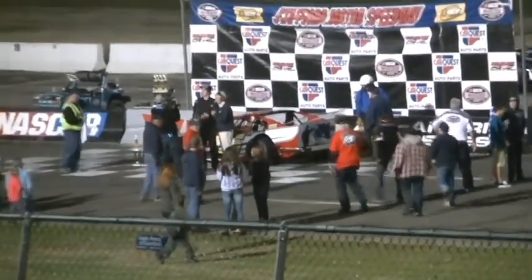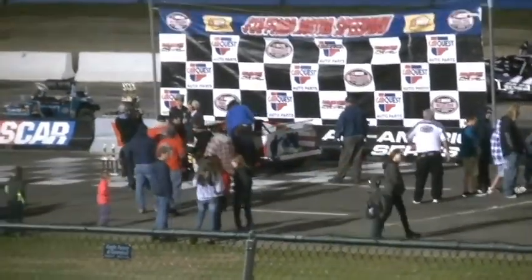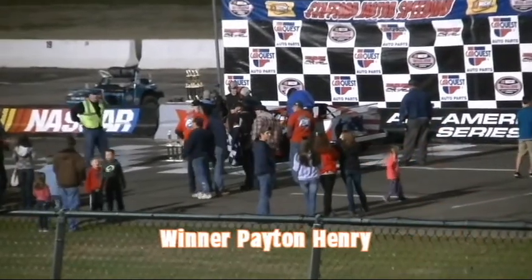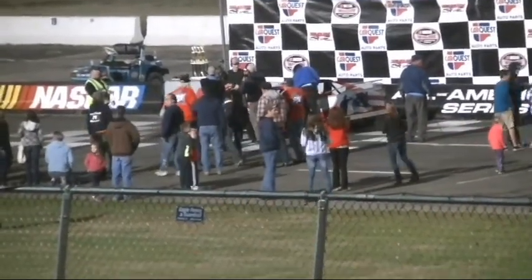Let's head down the CarQuest victory lane with a nice young man at his first victory with Mom and Tony Sutton. Peyton Henry, what a race that was. You were in second 3 or 4 times. You were in the lead a couple of times. Did you ever think the yellow flags would stop coming out?